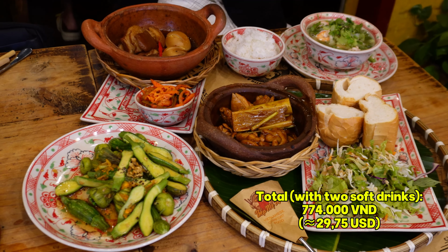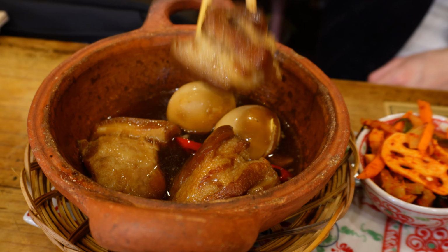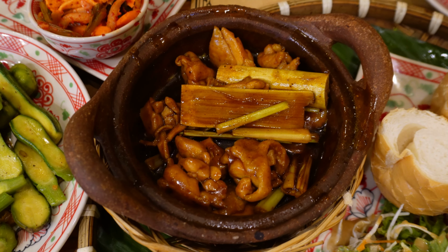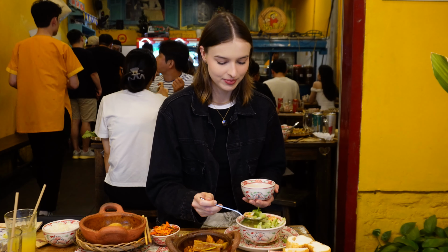Speaking of the food, we loved the caramelized pork and eggs and sugarcane chicken. In both dishes, the meat was tender and well cooked. Another dish you must try there is the stir-fried pumpkin flowers, which were flavorful, yet had a nice crunch to it.